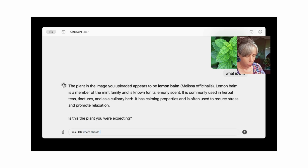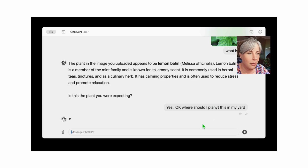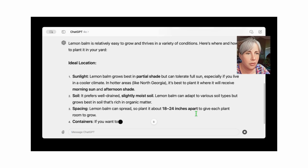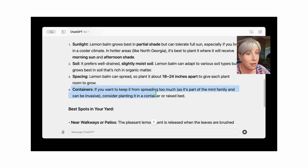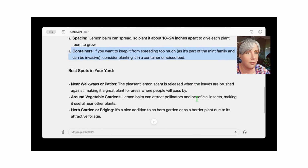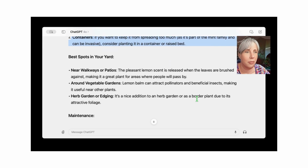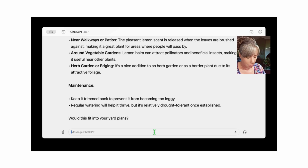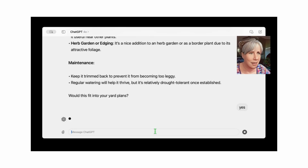Okay, where should I plant this in my yard? Oops, again, you don't have to worry about typos. She's going through the sunlight requirements, soil, spacing, containers. That right there is more true than anything else spoken. If you know anything about mint, it will take over your entire yard. So I grow lemon balm in containers because I don't want it to get into a fight with my other mint, and my other mint is in a raised garden bed, so it's controlled. And then she gives you maintenance and everything I needed and then some.